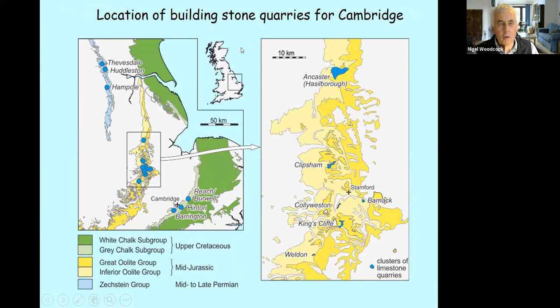Here's a map of Eastern England with coloured in the main stone belts in Eastern England. Here in green is the chalk with the quarries from which Cambridge stone was sourced, marked in blue. Here in yellow are the mid-Jurassic rocks, older rocks, which come up from the Cotswolds, basically the same units. They run right up to the Humber here. And the third belt, which I will mention later on, is this even older belt of rocks from the Permian, which parts of King's College Chapel are made from.